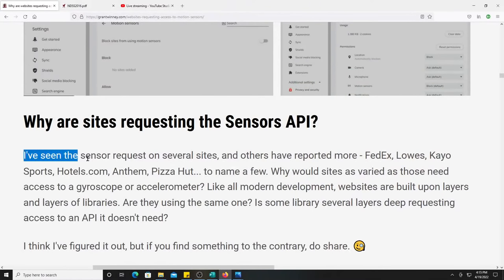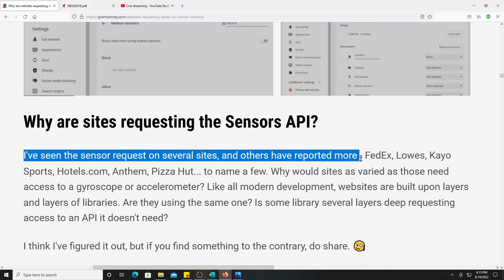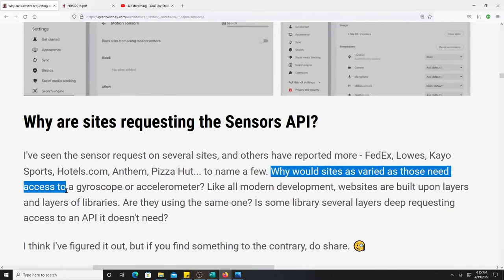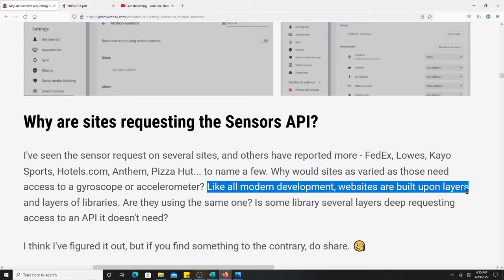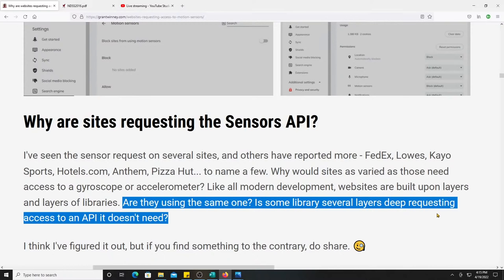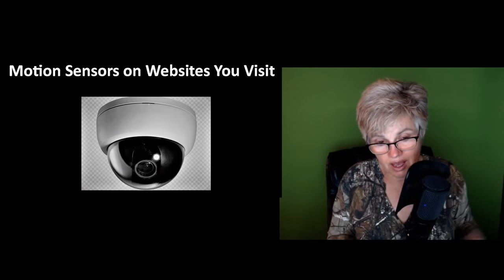I've seen the sensor request on several sites, and others have reported more: FedEx, Lowe's, KO, Sports, Hotels.com, Anthem, Pizza Hut, to name a few. Why would sites as varied as those need to access a gyroscope or an accelerometer? Like all modern development, websites are built upon layers and layers of libraries. Is some library several layers deep requesting access to an API that it doesn't need? That's a thought, you all.